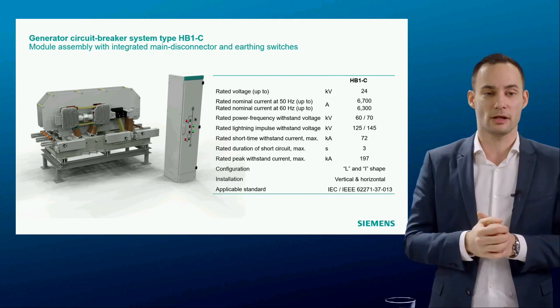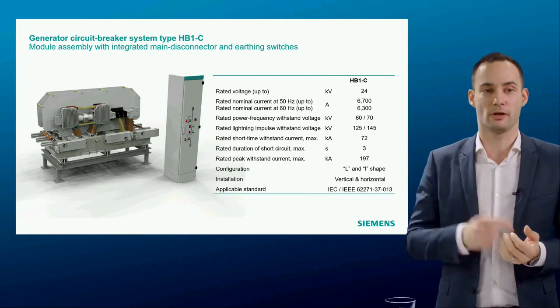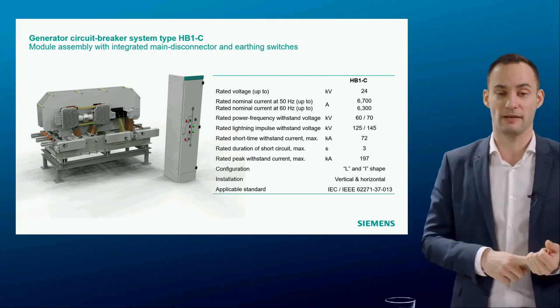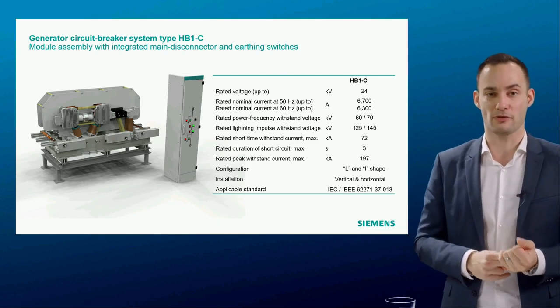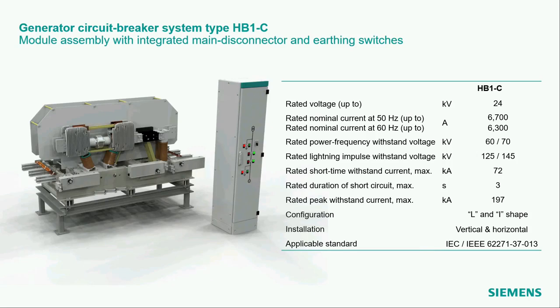Looking at the performance, as I mentioned, we speak about a GCB rated up to 24 kV, a medium voltage solution. We have up to 6.7 thousand amps as a rated nominal current at 50 Hertz. We also have breaking capabilities up to 72 kA with a withstand of 3 seconds. What makes this HB1C unique, and you will hear me say that a lot in the coming slides, is the flexibility of the product. We have designed this product with the retrofit market in mind.